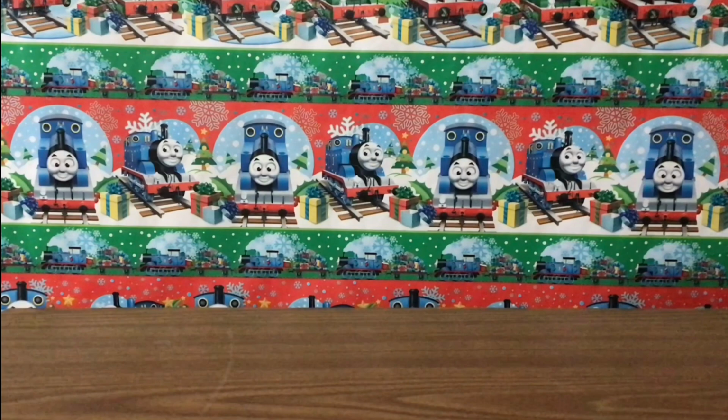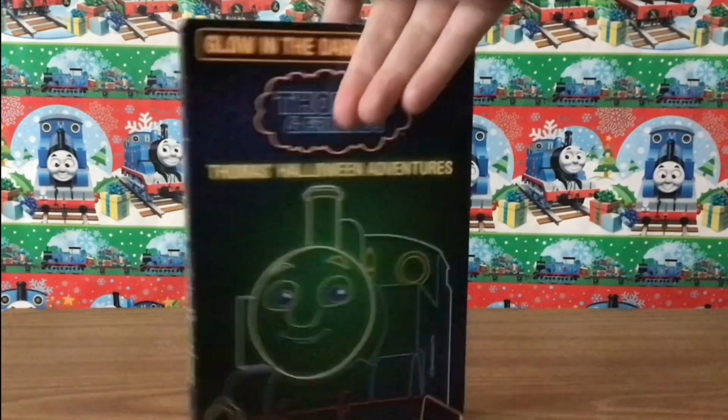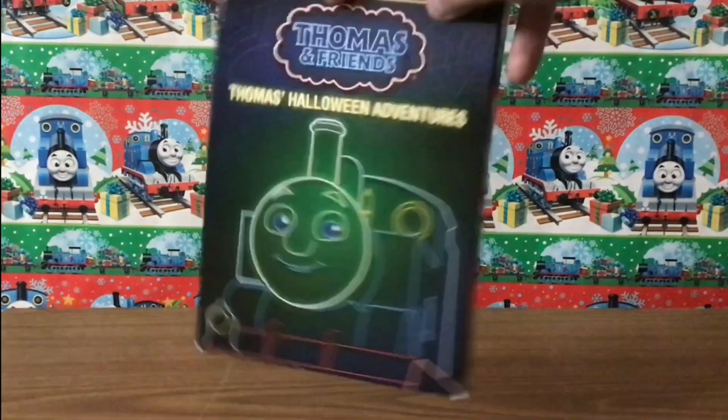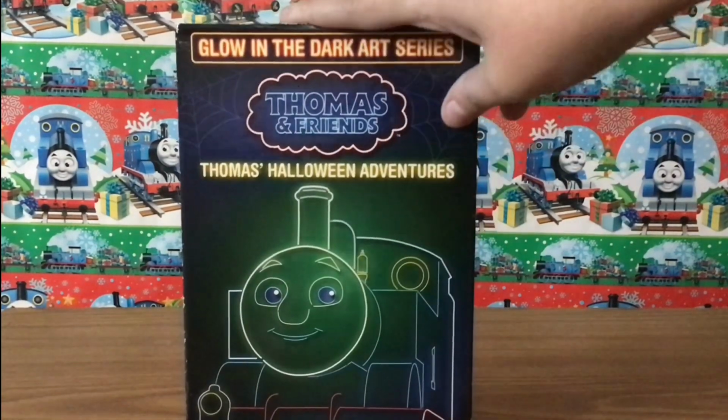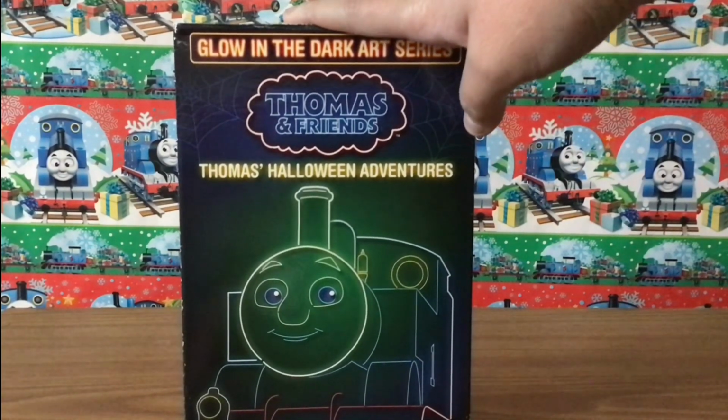And this one is practically sealed. Here is the glow-in-the-dark slipcover case for Thomas's Halloween Adventures. It actually looks like a really cool cover, but I gotta ask, why the hell are they using a CGI Thomas on this thing? Like, don't do that.